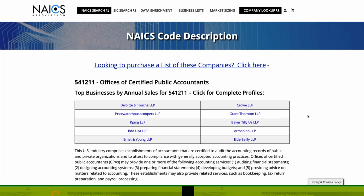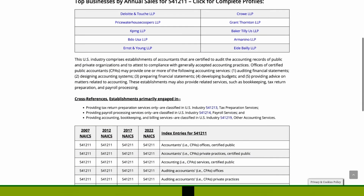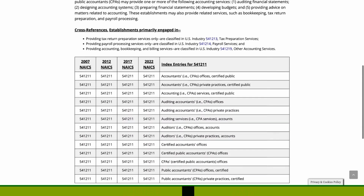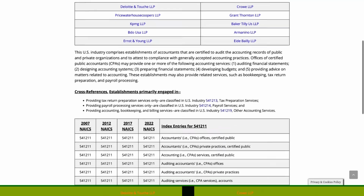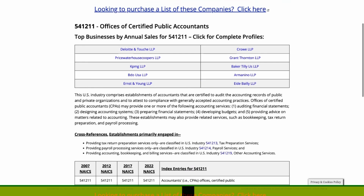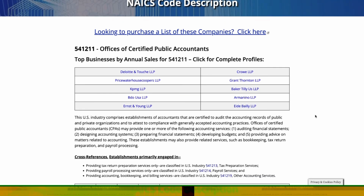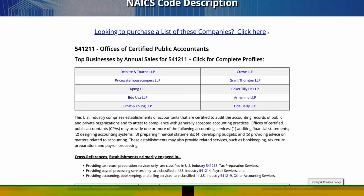And once you click on the link, this is the page that it'll bring up, or the type of page that it'll bring up. So for the offices of certified public accountants, I would have to read through this and see if this made sense for my type of business. And you'll have the same type of thing for your business as well. Don't stress about it too much, because as far as I know, from what I've seen, it's used for the code on the tax returns, and registrations for the state and things like that. But I don't think it has too much of an effect other than that. So I wouldn't worry too much if it's an exact match. Just try to get it generally in the right coding.